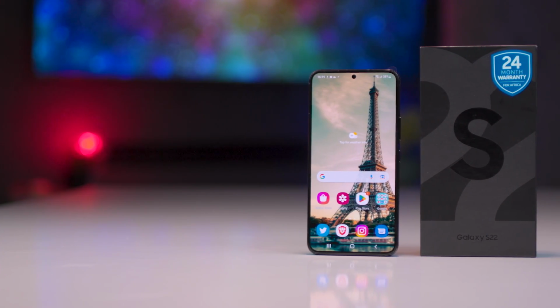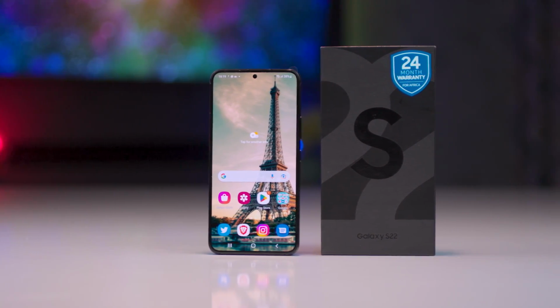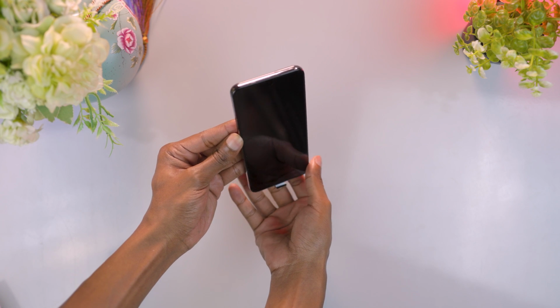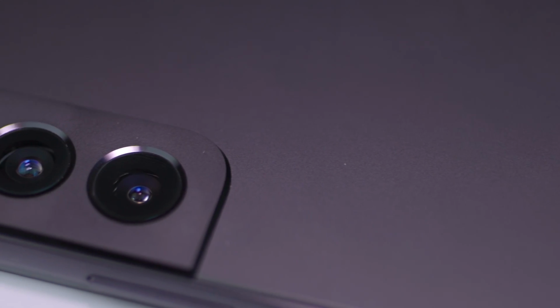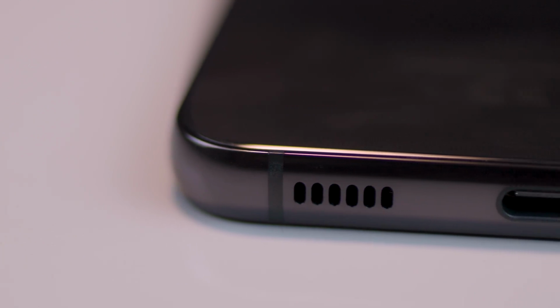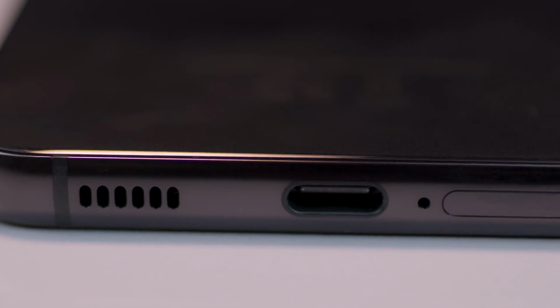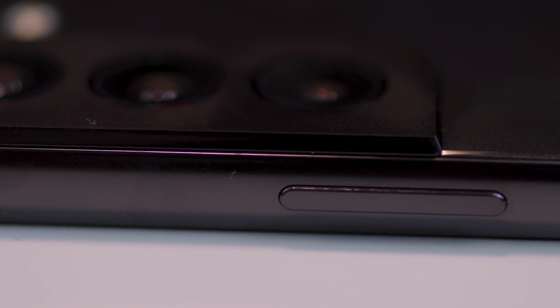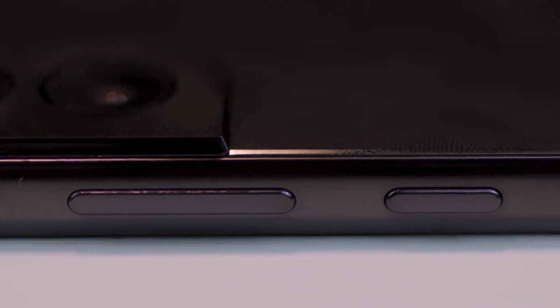The S22 ships with a minimalistic design. It is rounded and curvy at the sides with a flat middle frame and flat back. The camera island extends from the frame to the edge. At the bottom is a charging port, speaker, microphone, and dual nano SIM card tray. At the top, we have the secondary microphone. On the right side is the power button and volume rockers.